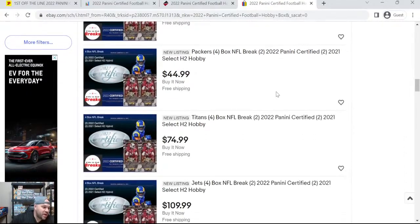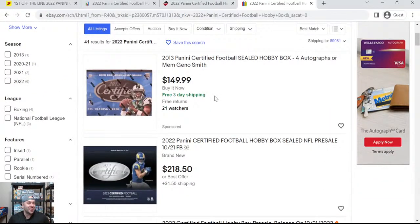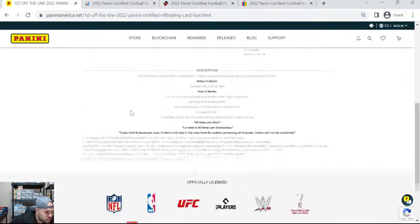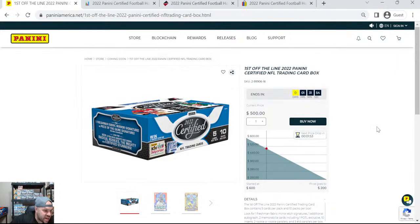It's crazy to think that boxes are coming down. I'm kind of excited about it. That boxes are coming down. We don't gotta spend an arm and a leg for a box of cards. We don't have to jump into a break. We can be like, I can buy this full box. Is a case 10 boxes, right? Is that what it is? Let's see. Oh, 16 bucks. Case holds 16 boxes per case. You can get 16 per transaction. All right. Yeah, for 200, that wouldn't be bad. Wouldn't be bad at all.